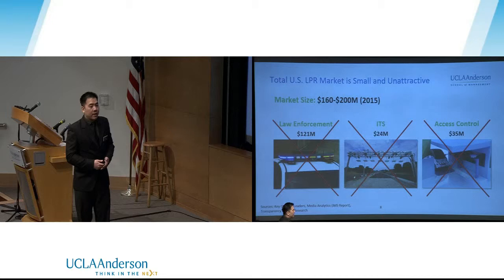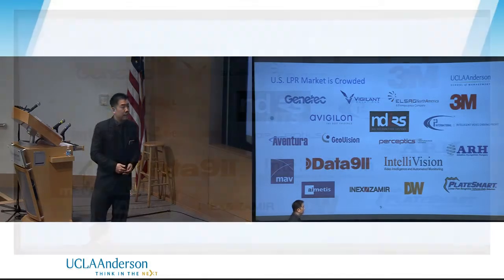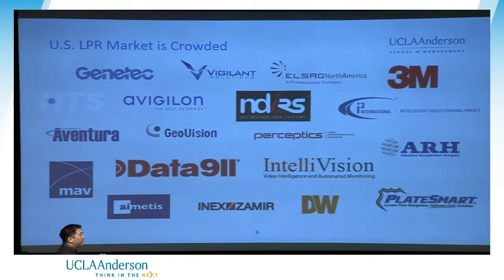So we've shown you here that the total US LPR market is small and unattractive. However, it's also very crowded. These are only 19 of the 30 plus LPR competitors in the US market. We have Genetec, which dominates the access control segment. We have Vigilant, LSAG, and 3M, which dominate the law enforcement segment. And there are five players that dominate the ITS segment as well. So the main point I want to make is that not only is the US LPR market small and unattractive, but it is also very crowded.